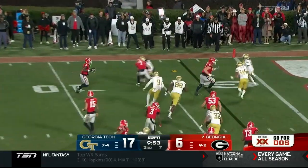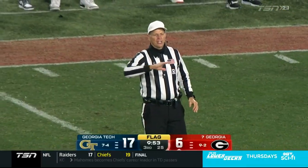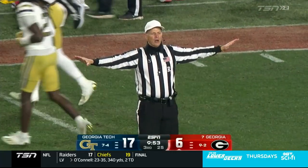Beck swinging it around. Love it, and love it is Snap. Illegal motion. Offense. Number 6. Penalties decline. The try is no good.